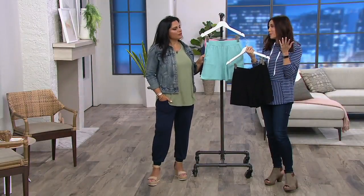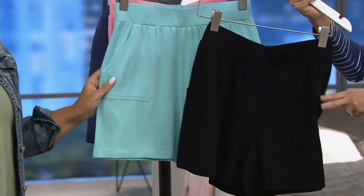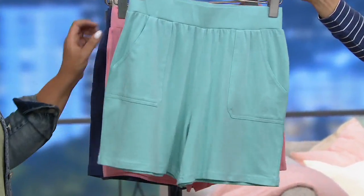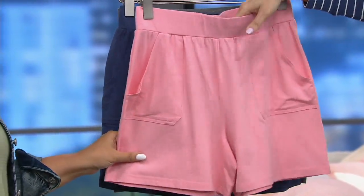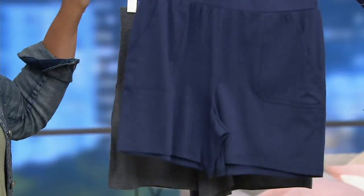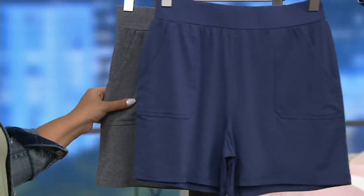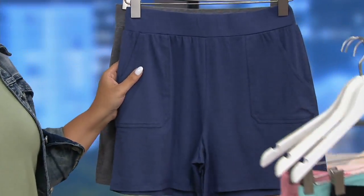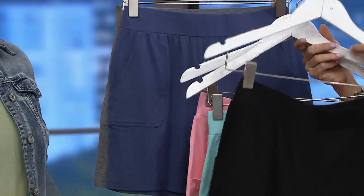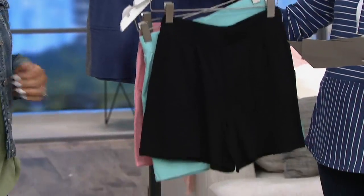Perfect. So the black, very popular, really easy, nice pockets. Here's the black, and then we also have them in seafoam, which is pretty. Even these lighter colors are not going to be see-through. This is the melon, and then very limited in indigo and heather graphite. Heather graphite, only 3X, indigo 1X, 2X, 3X. If you're not 1X to 3X, your best bet for sizes is black, that seafoam, and that beautiful melon color.